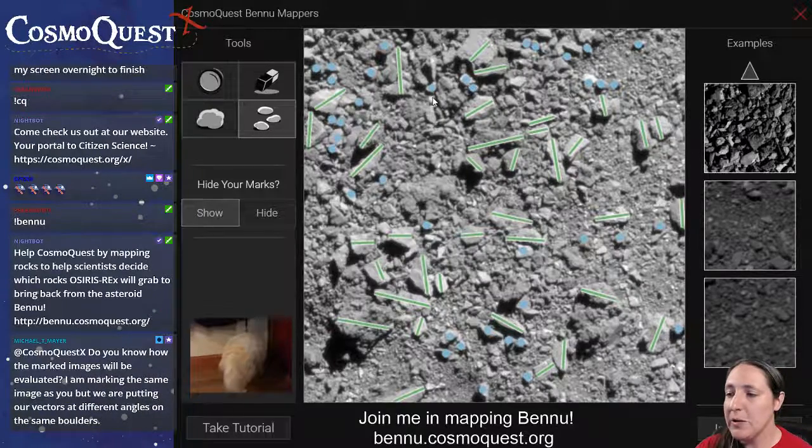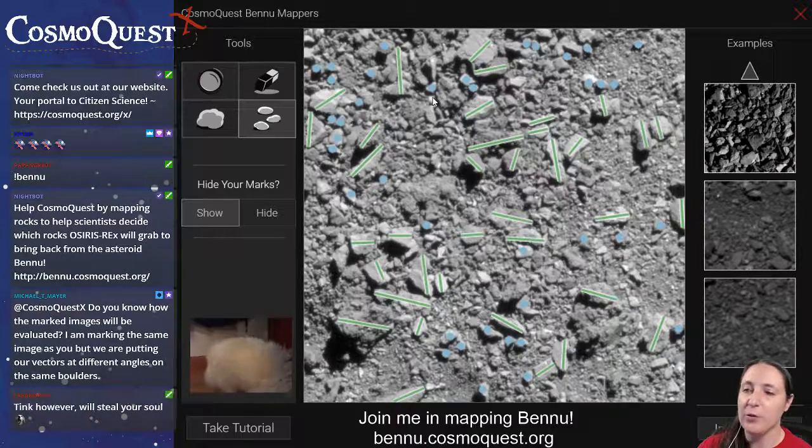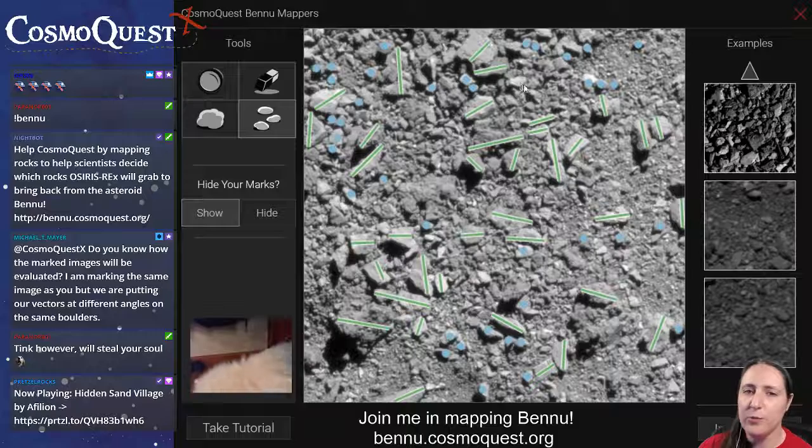So, do I know how the marked images will be evaluated? Am I marking the same image as you, but we're putting our vectors at different angles on the same boulders? Oh, you are marking the same image as me, but we're putting our vectors at different angles on the same boulders. They all kind of get layered, and I think the marks get averaged out. That is definitely a Star Strider question, because she deals with the data.